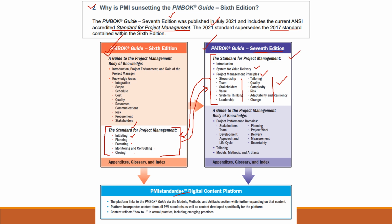Now there's a digital content platform, PMI Standards Plus. This is where you will be able to access content from the 6th edition if you need it.